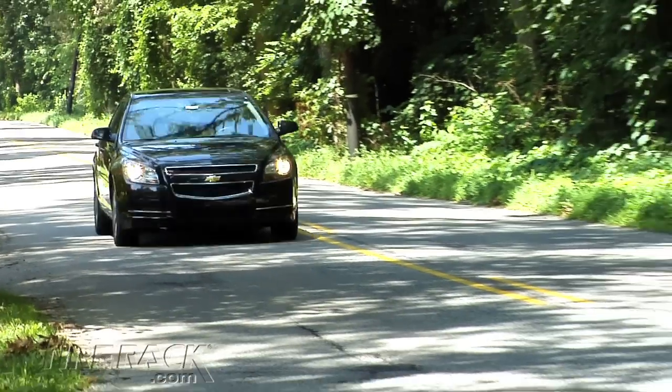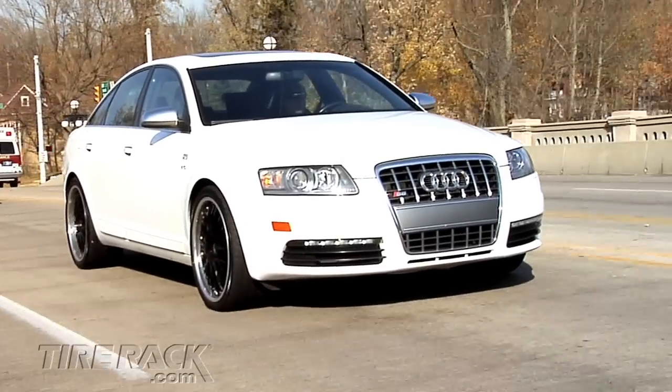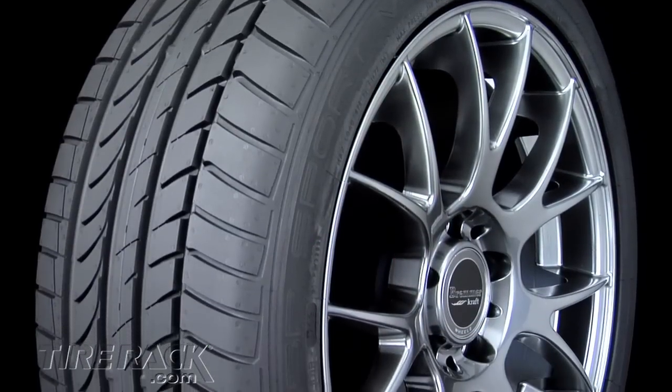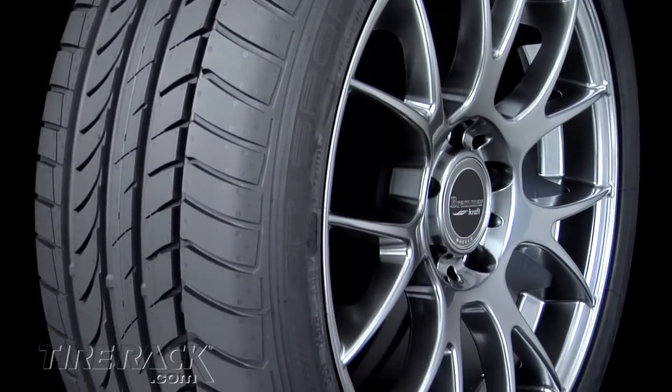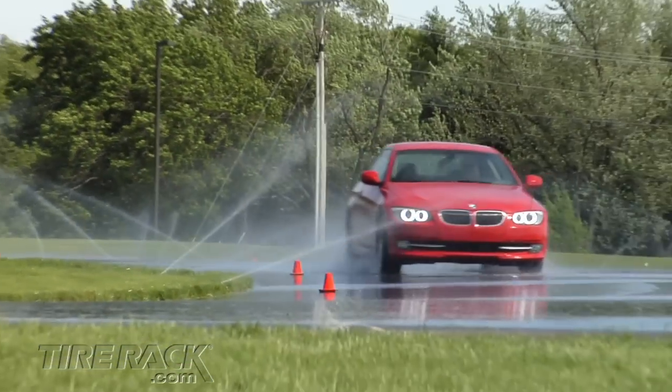When looking for a value, one often doesn't find maximum performance. And when you want absolute performance, it's hard to find a real value. That is, unless you're shopping for tires, where these two opposing criteria can sometimes be rolled together in the same product. To get an understanding of how well some of these value-priced max performance summer tires perform, the Tire Rack team tested a group of 4 out on the road and on our test track.